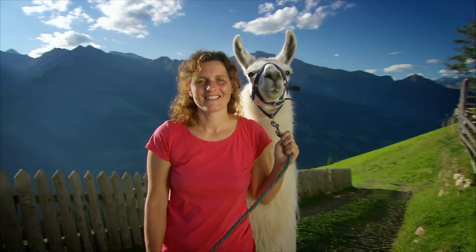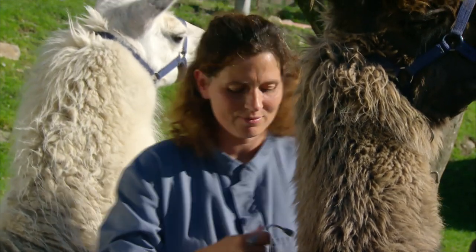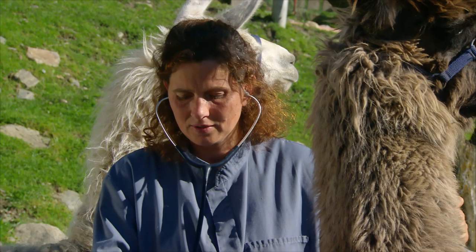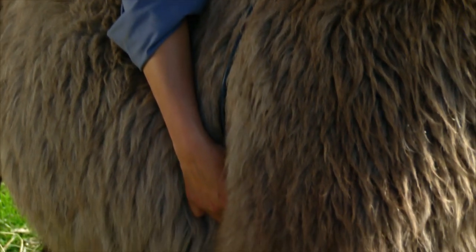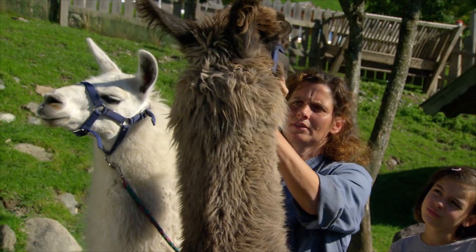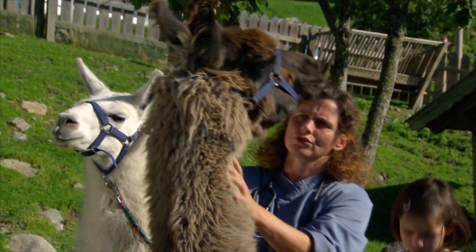Marion studied veterinary medicine in Vienna and then returned to her hometown in South Tyrol. Together with her husband, she opened a surgery in the country. As part of the preventative medical treatment I provide, I take blood samples from the llamas. I thought it would be like taking blood from a sheep or a goat, but it doesn't work like that. I had to look up in a book where exactly to take blood.